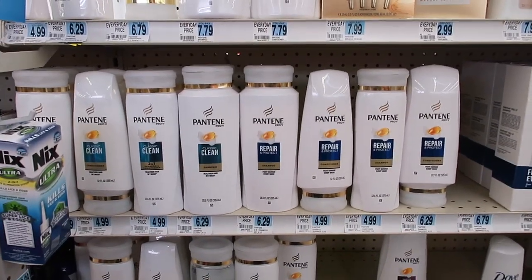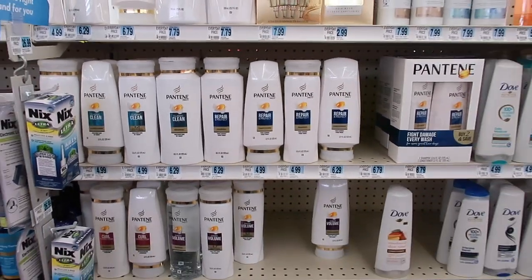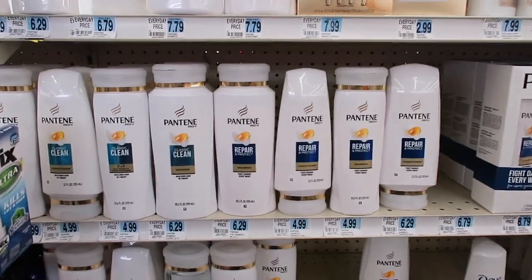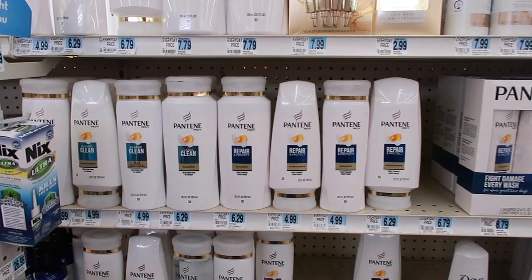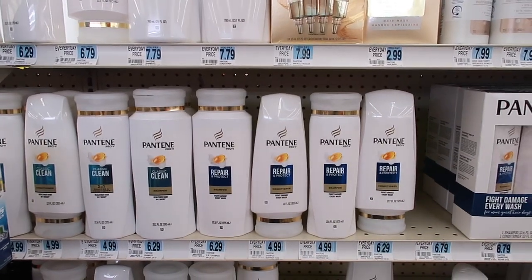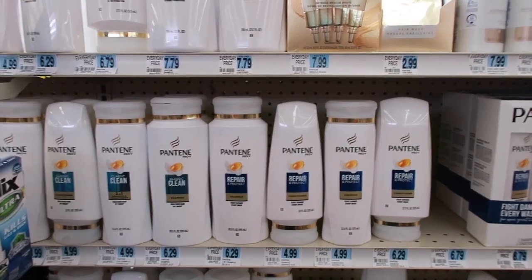It is a limit of 2, and these are on sale 3 for $12. And this week in the P&G, we got a $5 off 3 paper coupon, so I'm going to be using that one. And I'm also going to be maxing out this bonus cash offer, so I'm going to be trying to spend $60 on Pantene. I am going to grab 15 Pantene, guys.